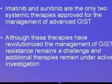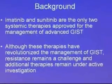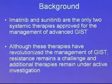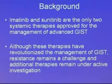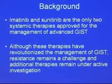background. As many of you know, the mainstays of therapy for the management of advanced GIST is Imatinib for first-line therapy and sunitinib for second-line therapy. These are the only two drugs that are currently approved by the U.S. FDA for the management of GIST. And these two treatments have absolutely revolutionized the way that we treat people with advanced GIST, and are now even going earlier into the disease in some patients where we feel it may be appropriate to use the therapy after resection of just one lesion of the primary tumor.